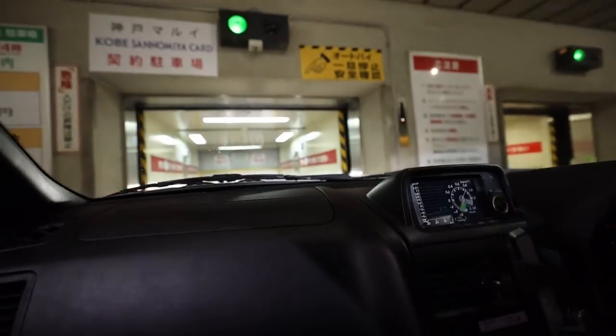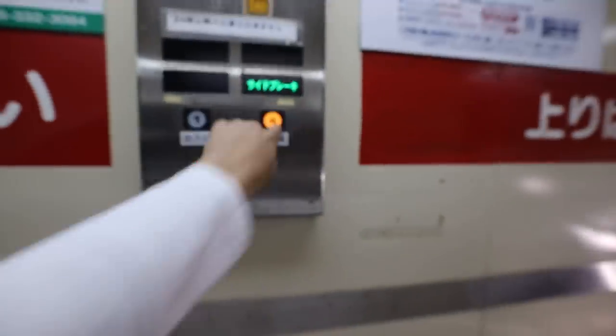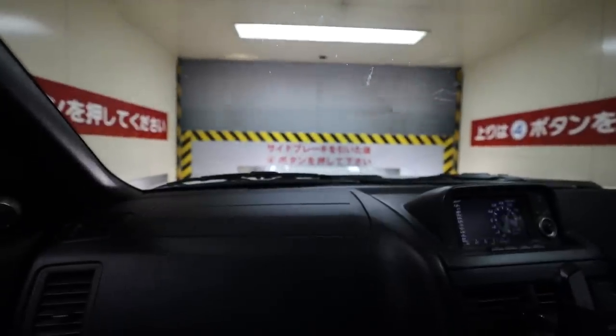So what do we got here, dude? This is pretty cool. We're at Sannomiya right now. We're going to go into this parking facility. Check this out. It's like Tokyo Drift elevator parking. But we're going to go physically inside. Then I'll press this button. Fourth floor. And we're moving up.